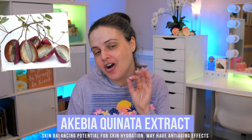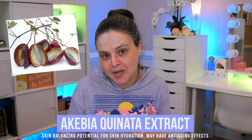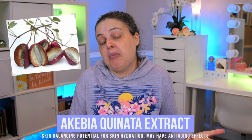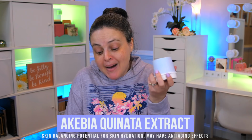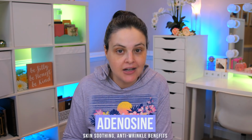And the pods are a little bit creepy looking. You'll have to tell me whether you think they're creepy looking. I think they're a little creepy looking. Supposedly when you eat them, they taste a little like tapioca pudding. But that's in here. Well, what does it do? What might it do? It might have skin balancing potential, and it might be good for your skin's hydration once again. There's adenosine, which is very common, skin soothing, anti-wrinkle benefits.